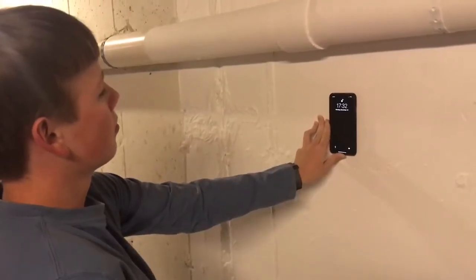Right here, I'm holding the phone as far as I possibly can. My arms are getting uncomfortable, stretching so far. That's as far as it will go. As long as you're just holding your phone, you'll be able to unlock it from any distance.